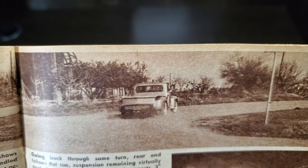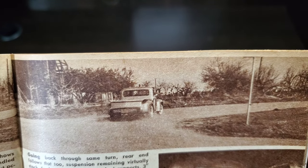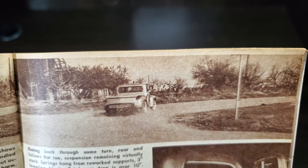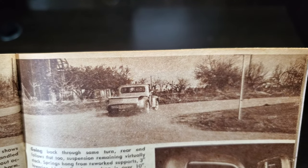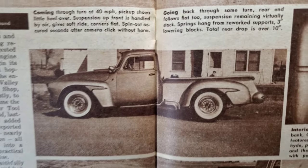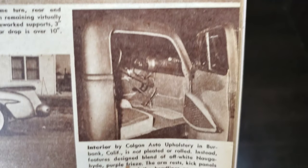Going away shot, going back through the same turn, the rear end follows flat too, with the suspension remaining virtually stock. Springs hang from reworked supports, 3-inch lowering blocks, total rear drop is over 10 inches. Nice little profile shot there.